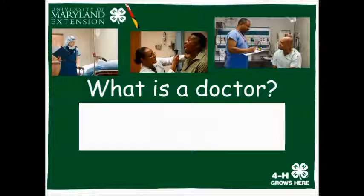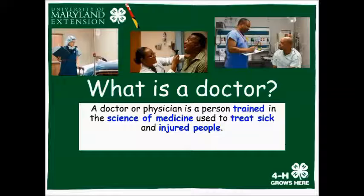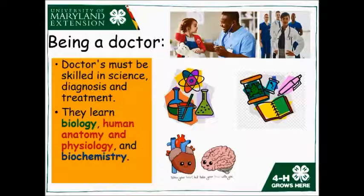Do you know what a doctor is? Well, a doctor or physician is a person trained in the science of medicine. They use these skills to treat sick and injured people. Have you ever dreamed or considered being a doctor? That's a great goal. But how does one become a doctor? Well, doctors learn science. They gain skill in diagnosis and treatment.